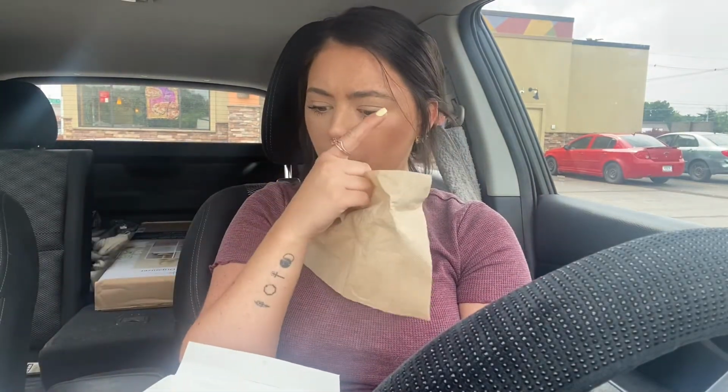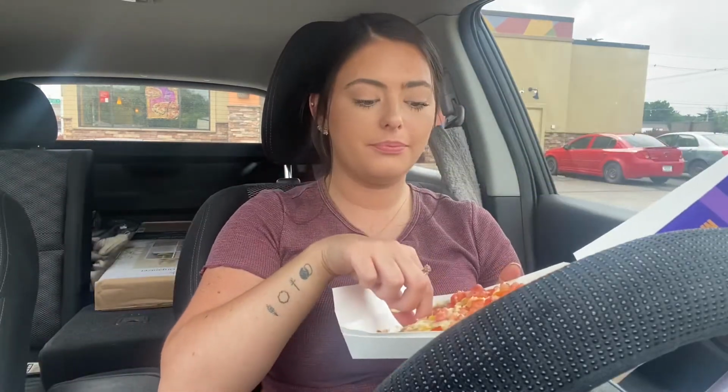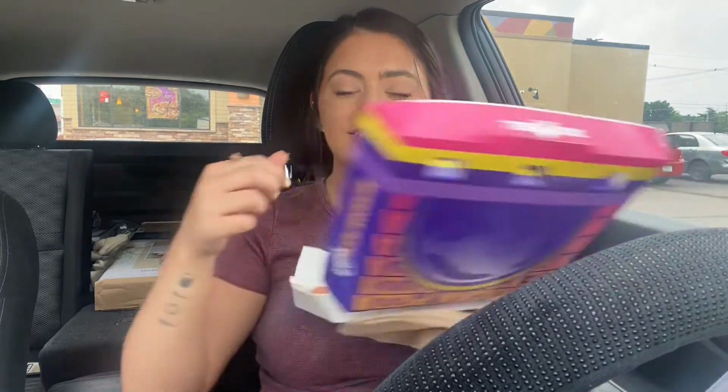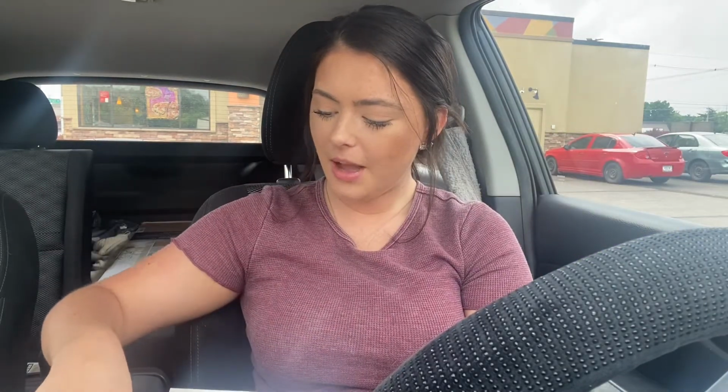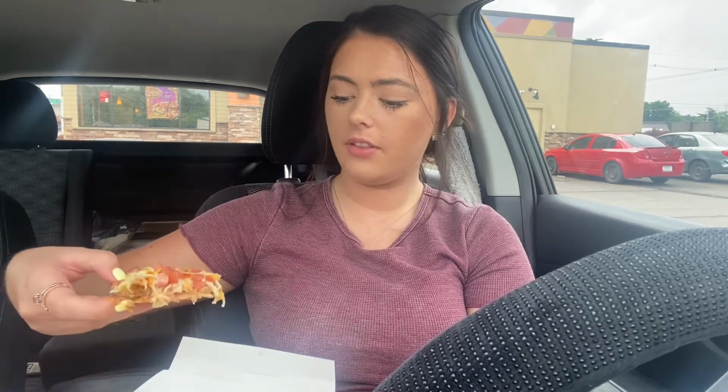And I'm pretty sure I've heard people say that they don't like this. I wonder if they changed the recipe at all since they used to have it, or if it's the same. This is really good. I'm probably gonna eat this whole thing. Yum. Let me know down in the comments if you've ever had this, if you had it when they used to have it, or if this will be your first time trying it too. I feel like a lot of people have never had it before.